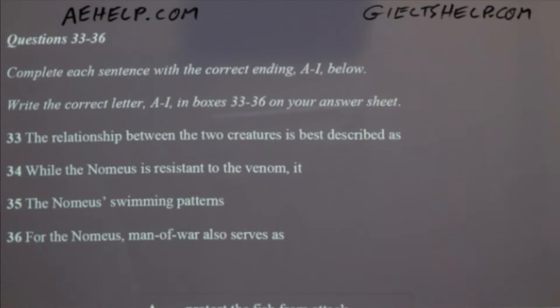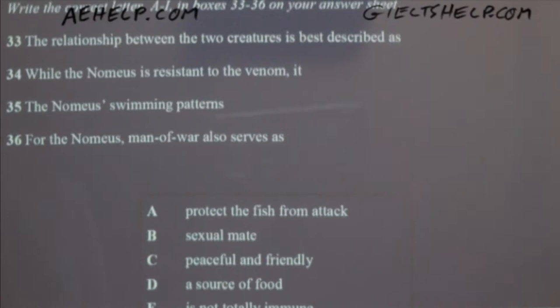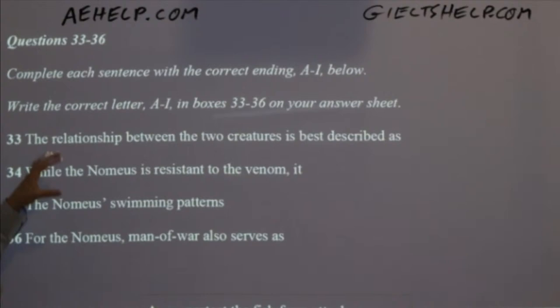Good. Now here I have four phrases. That's half of the sentence. And then I have, whoa, nine choices. Okay, I'm not going to read these because there's obviously some extra information that can confuse me. So all I do is I read the phrases that are the questions because I know that this information is in the passage.